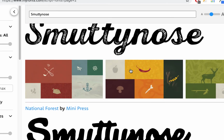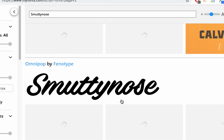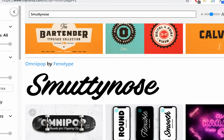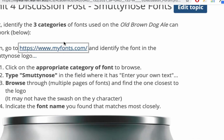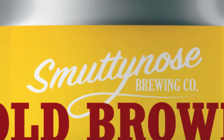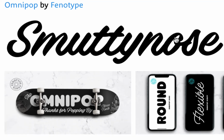That's sort of similar, except it has that weird texture to it. The first one I saw was Omnipop. I thought that was pretty close. This is on page 2. So if I go here and look at this, look at the M, look at the O going into the S, Omnipop looks pretty close. I mean, I didn't expect us to find it exactly, but that's pretty close.